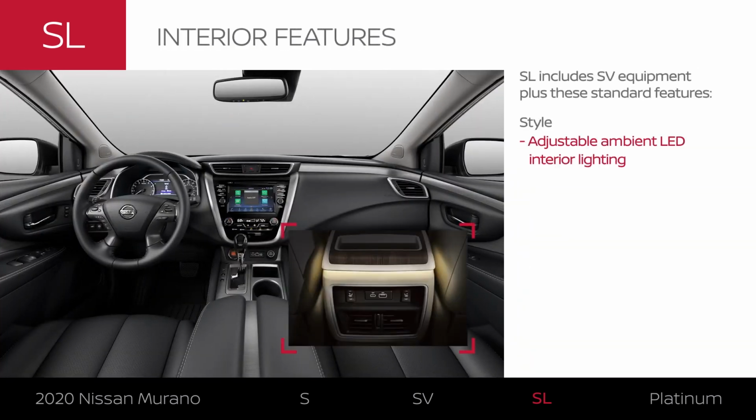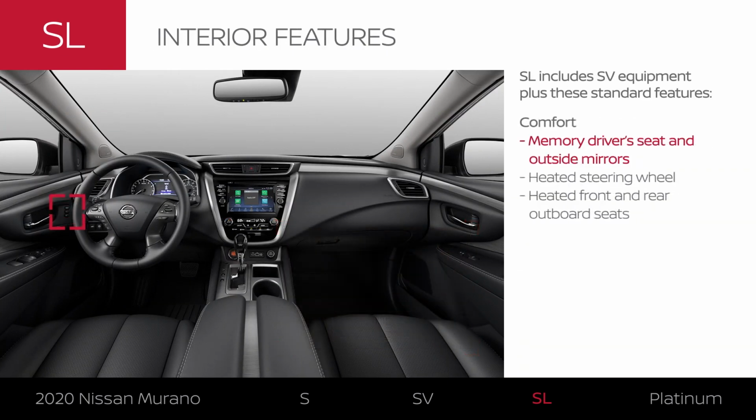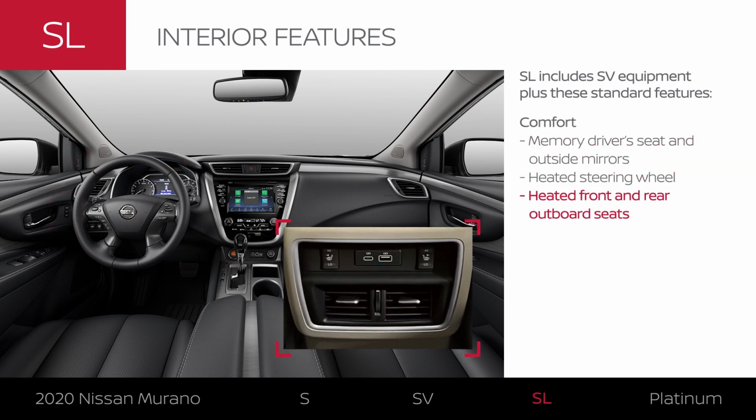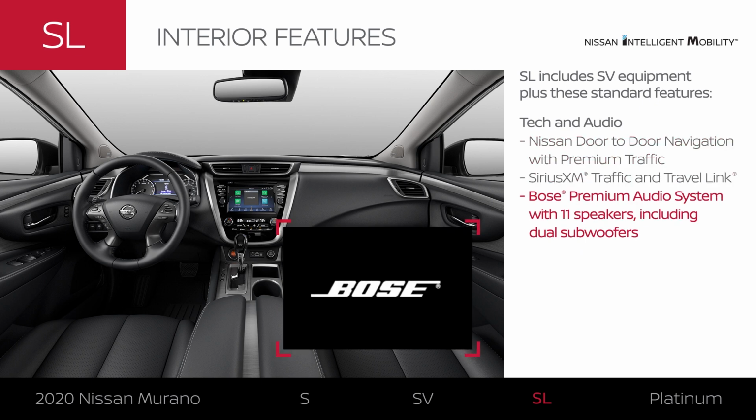Murano SL adds adjustable lighting to set the mood, and can remember your preferred seat and mirror position. Your hands will stay toasty, while front and back row passengers can enjoy heated seats. You'll get live traffic updates, and your music gets the VIP treatment.